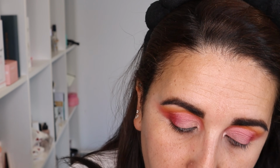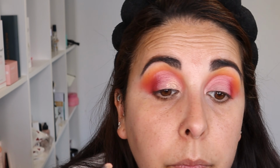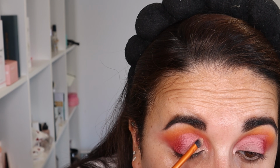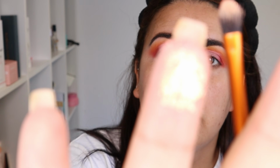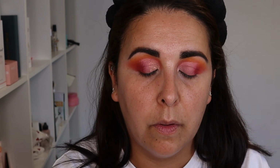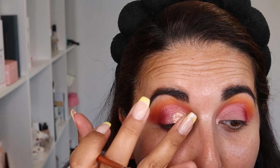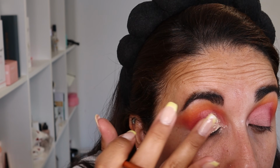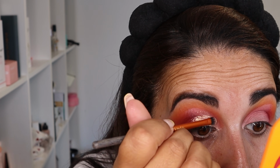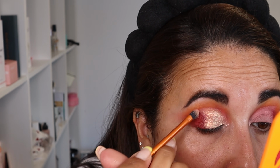Wow, that's beautiful. You can't really see it on here. I'm just going to use my finger and see if there's a difference. Wow, look at that. Let's have a look. Oh my God. Wow, wow, wow. Well, I don't know if the camera can do it any justice, but it's stunning.